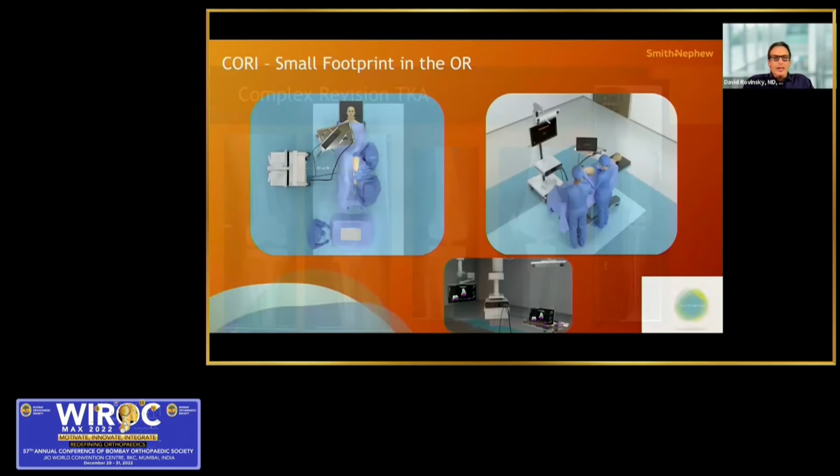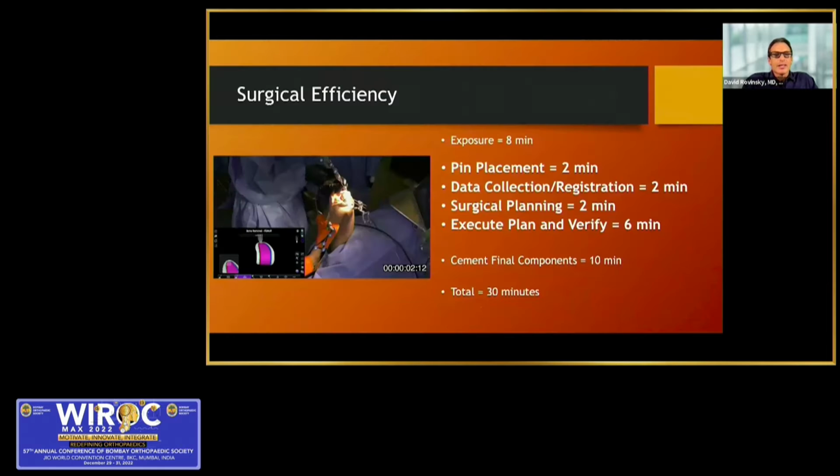That's really important. This whole system is very small in its footprint. It's about the size of an arthroscopy cart. It's very efficient. I'm definitely faster with the robot than I am with manual instrumentation.